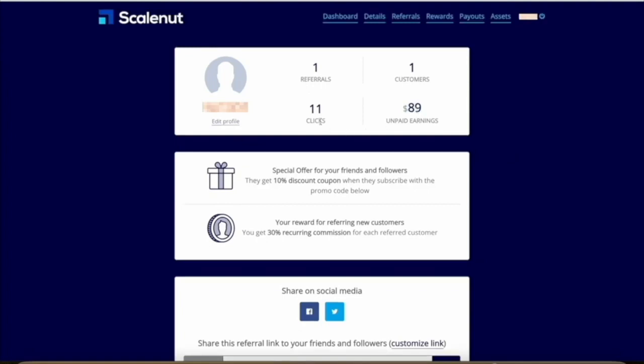As you can see, with just 11 clicks on my affiliate link, I got one person to sign up to ScaleNut, and this one sign up has already made me almost $90 in commissions. Now this says unpaid earnings because they had a minimum threshold of $50, which it didn't meet last month. So in this payment cycle, this money will actually get released to me.